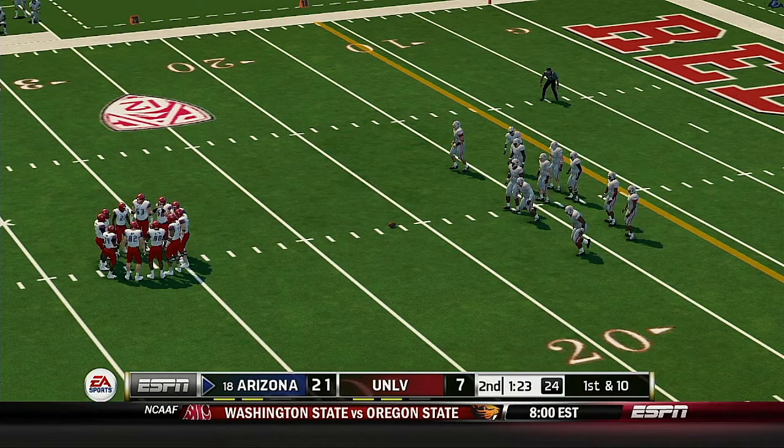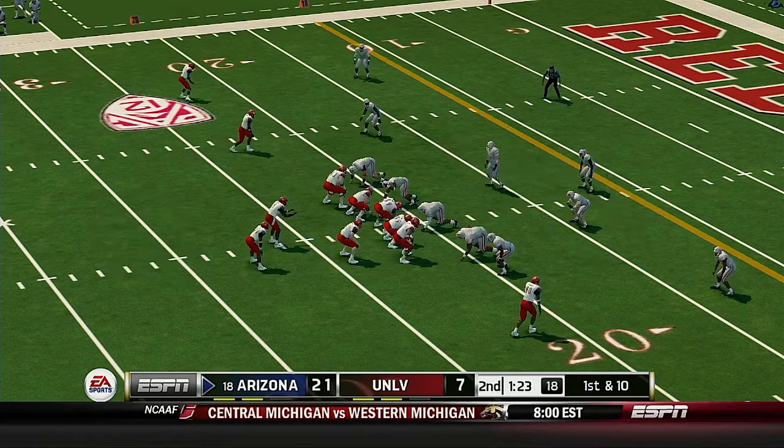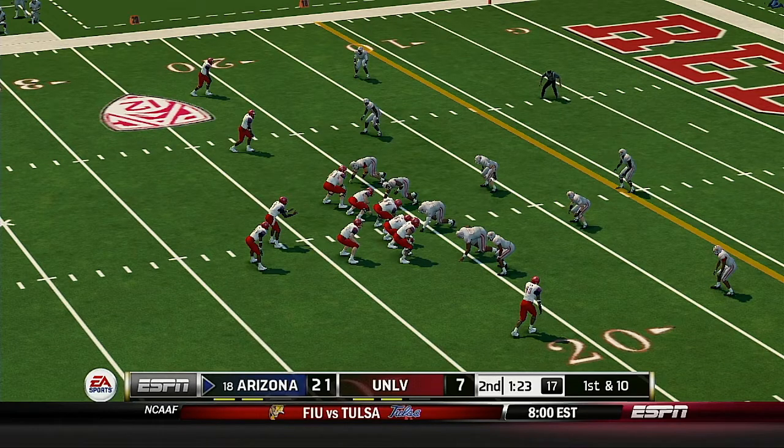From the 21-yard line, first down. Man left, man left. Four down. Check 82, watch 82. Ball ready.